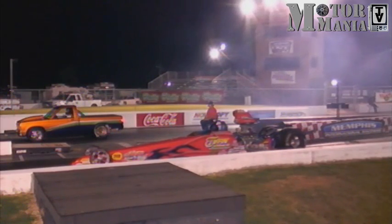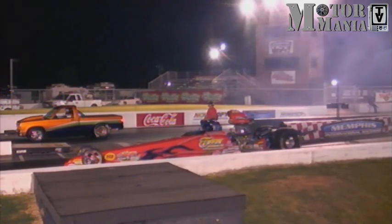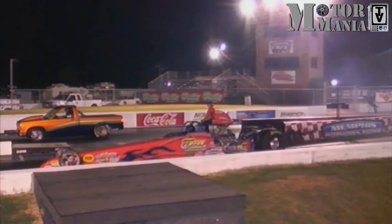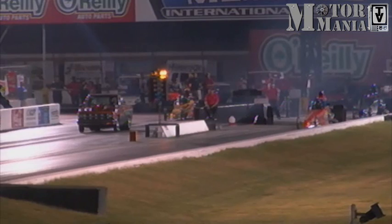Yes, both of them have done a real good job today. They've been right on the number. Seal's got a new set on, put them on this morning, so he struggled a little bit yesterday, but we got him back on track today. All right, here we go. Dragster and door car, 2 door cars left. Who's it going to be? Strickland in the dragster, Seal in the door car. They're in.